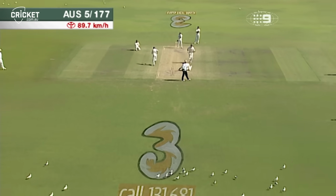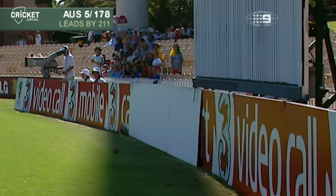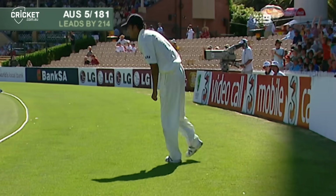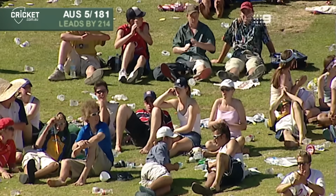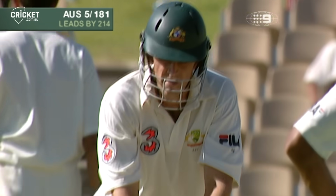Oh, lovely shot. That's a beautiful shot. There's a man out there and he can't get there. My word, that's well hit. Beautiful use of the feet to start with. And a beautiful punch down the ground.